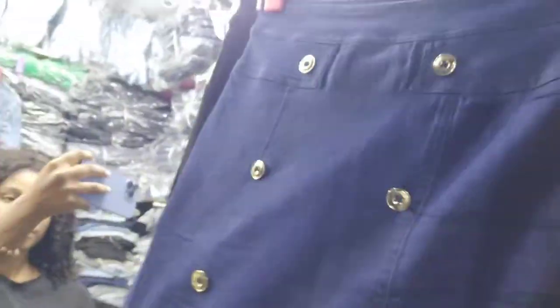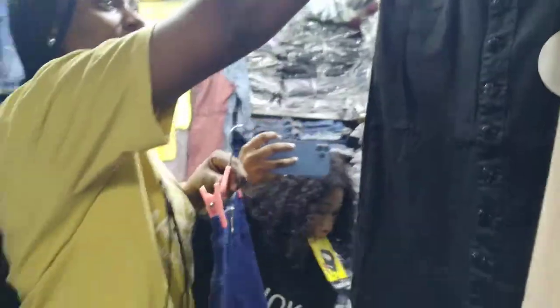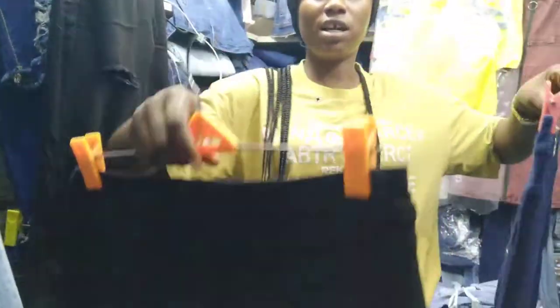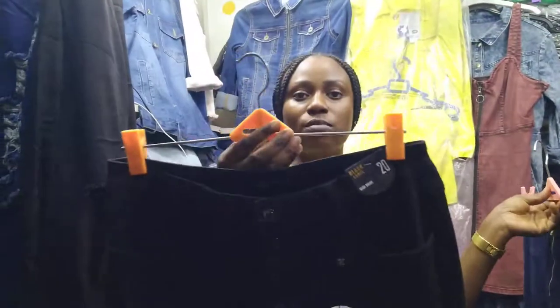Okay. So I have skirt also. Oh, this skirt is nice. I have a red skirt. Let me just hold it very well. I love that. It's so nice. How much for the skirt? The skirt is 4,000. It has sizes, from 16 to 24.